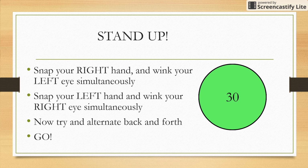So let's do one right now. I want you to stand up where you are. I'm going to start a timer. So here we go. I want you to snap your right hand and wink your left eye simultaneously. Now, snap your left hand and wink your right eye simultaneously. Now try to alternate back and forth. Go ahead. And done. Take a seat.